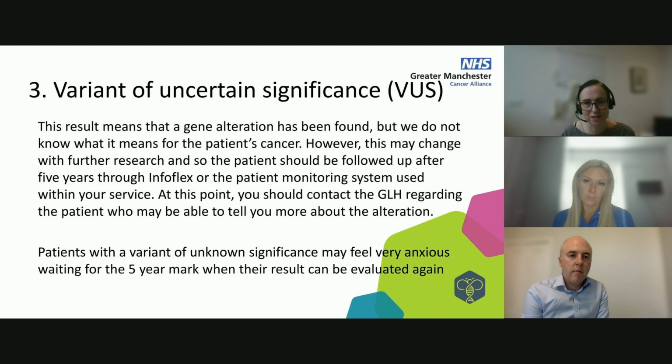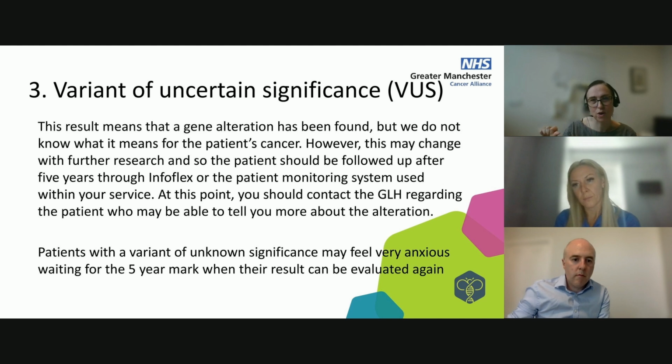So the third possible result that you could get from one of these genetic tests is a variant of uncertain significance. This would be a variant where we may not have seen it enough times before, it's not been reported enough, or it may be that it doesn't look like it impacts the gene and the function or the reading of a gene in a way that could be disease causing.